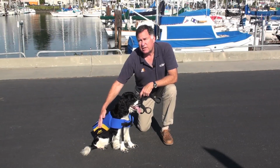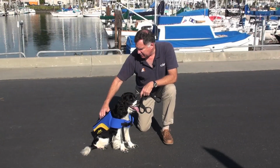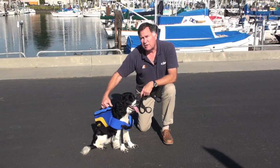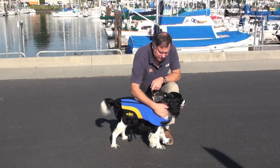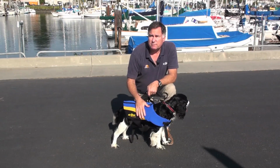These are usually made out of neoprene. They're very soft, and they're contoured to the dog's body. And they also provide a handle, and in this case, a handle with reflective tape on it. So if you have to lift the dog out of the water, you can grab them and pick them up. So this might be a good idea for you if you like to have your pets on board.